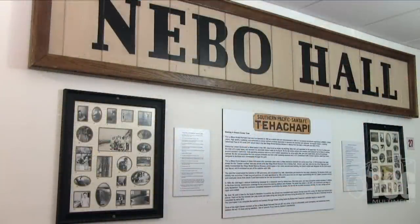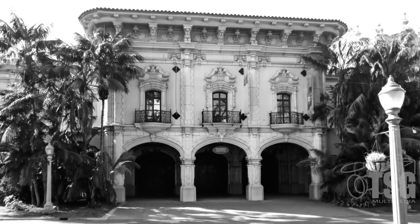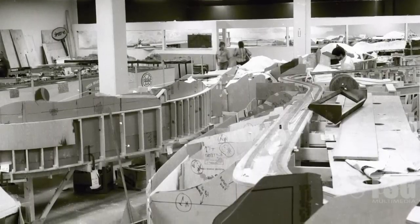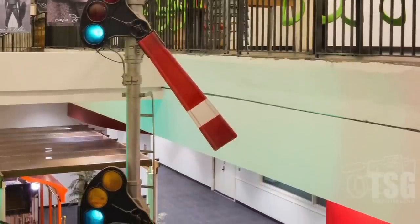We originally started in a building called Nebo Hall in La Mesa in the 1960s as a group of teenagers. In 1978, Nebo Hall was condemned by the city of La Mesa and it was torn down. The club was looking for a new home, and in 1978 as well, this building, the Casa de Balboa, was destroyed by arson. Next door, the San Diego Model Railroad Club was in the House of Charm and it was also condemned. The rebuilt Casa de Balboa was then looking for tenants. The two clubs were able to form the San Diego Model Railroad Museum as an umbrella to deal with the city. And this club moved into this space about 35 years ago.